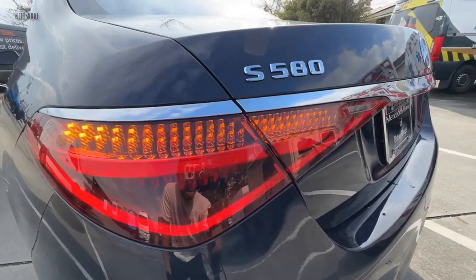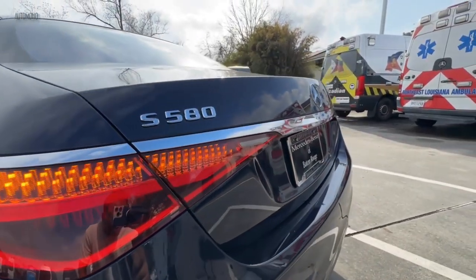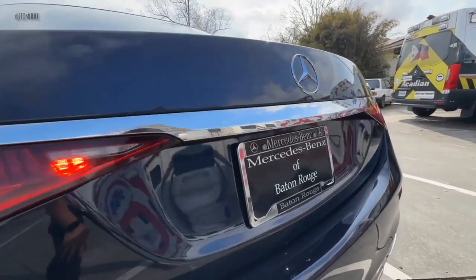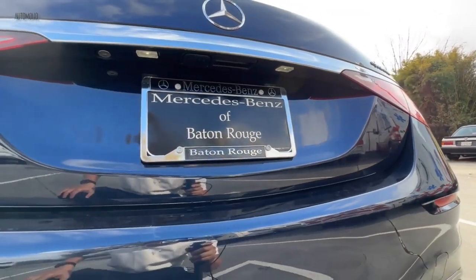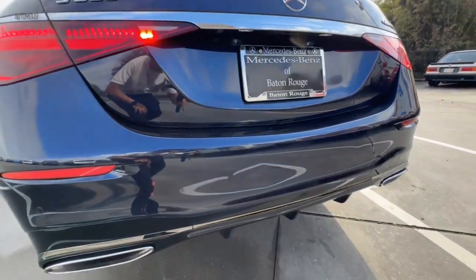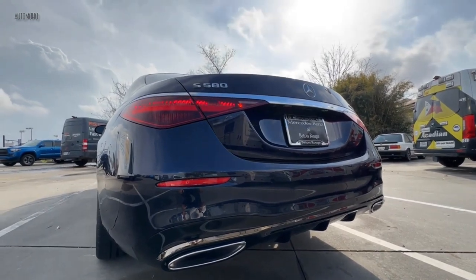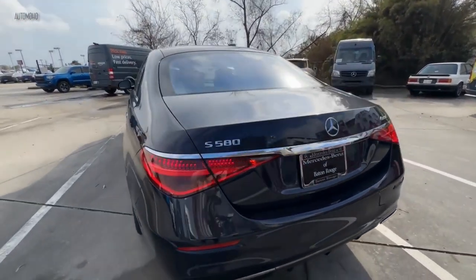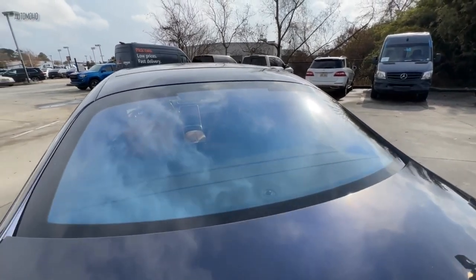In conclusion, the 2023 Mercedes-Benz S-Class 580 is a true marvel of engineering and luxury. It combines breathtaking design, cutting-edge technology, and unparalleled comfort to create an automotive experience like no other. If you're in the market for the finest that the automotive world has to offer, the S-Class 580 should be at the top of your list.